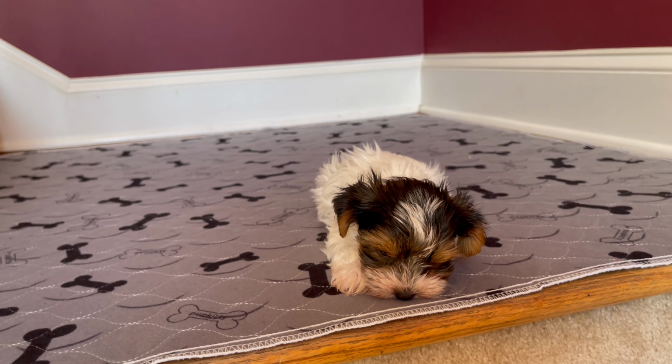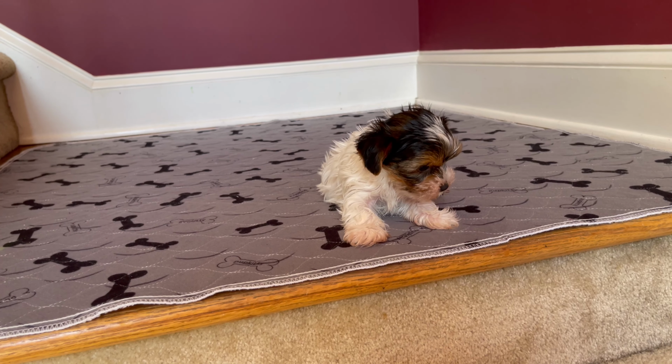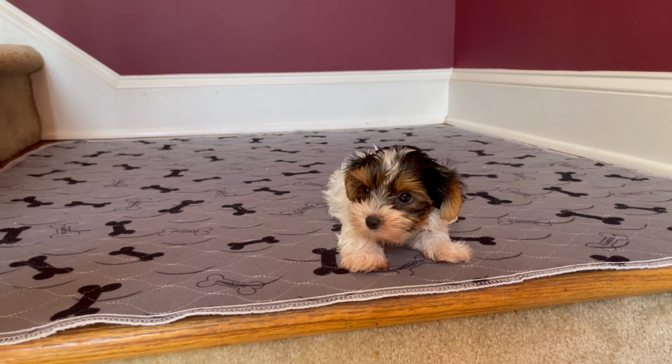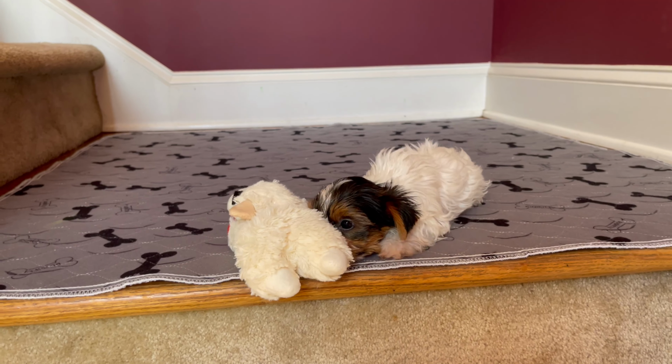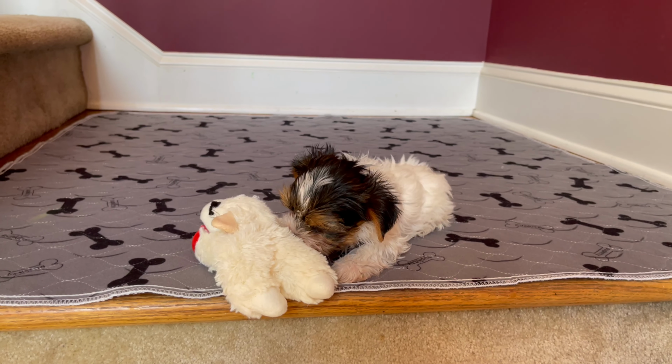These guys are little, but definitely healthy, guaranteed, sturdy, great genetics. Just really everybody's dream dog. Yeah, buddy. Don't fall off the stairs. Enjoy the shy face, because it does not last long.